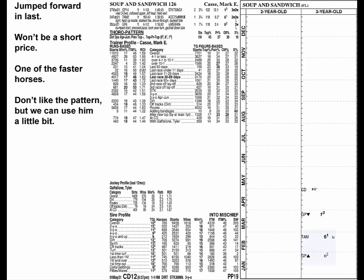Soup and Sandwich ran moderate figures in his first 2, then jumped way forward in the Florida Derby, earning basically the same figure as Known Agenda once we accounted for ground loss. If you reverse their trips, this colt would be coming in as an undefeated Grade 1 winner, would be a short price, and we'd be playing him to bounce. But he won't be a short price, and he's one of the faster horses. So even though we don't like the pattern, we might use him a little bit.